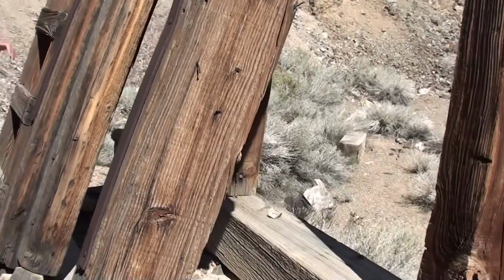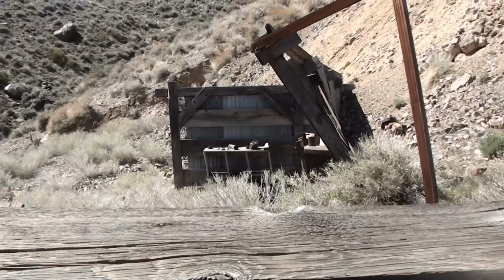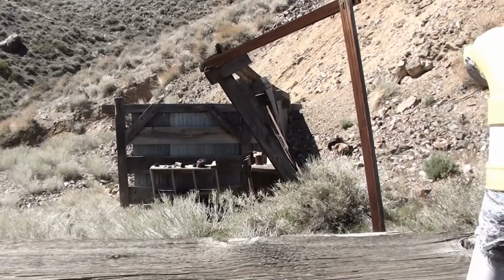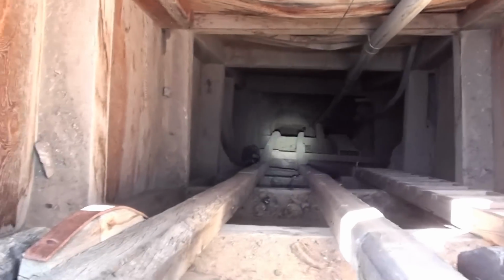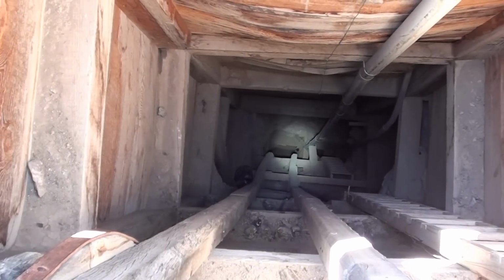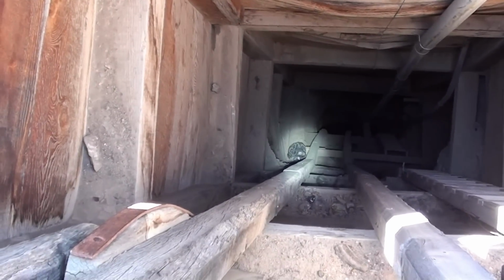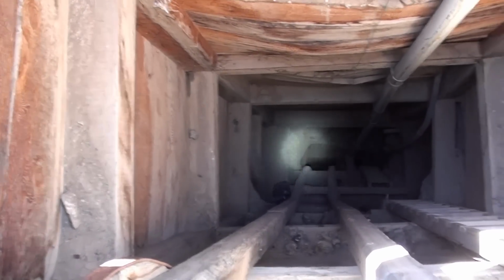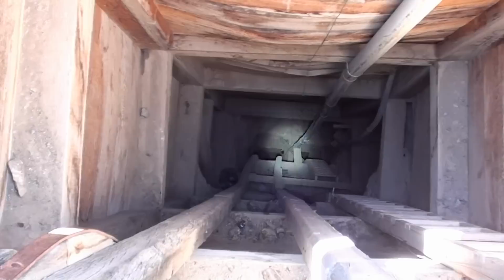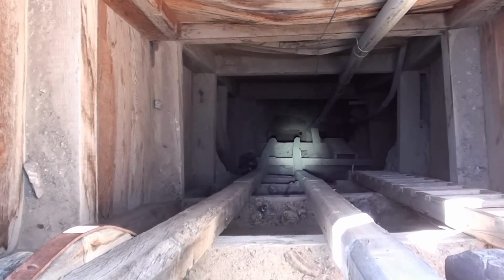And then here's the shaft. I don't have any light on me right now, but we're gonna look down there in a second. Okay, that's over by the shop area. Now I'm right above the shaft here. Oh boy. It goes straight down after a little while. There might be a level not too far down, but I can't tell for sure. We're gonna have to rope in to do that.